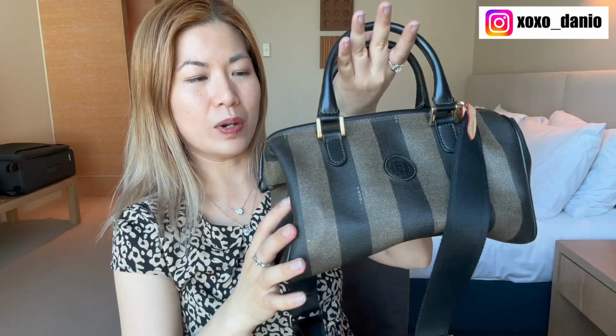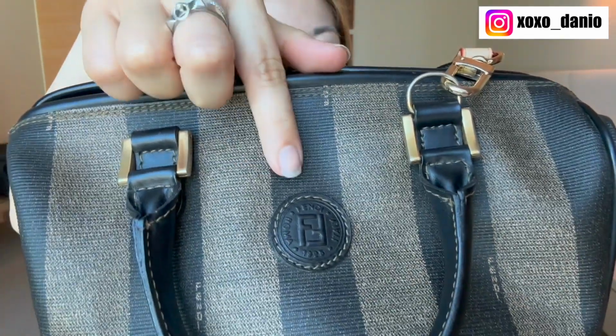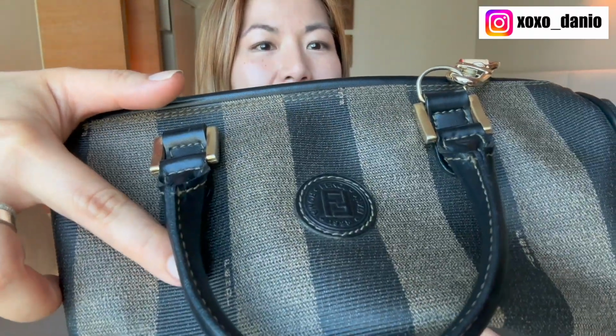It does come with a zip up the top. It has these double top handles as well. And it has these D-rings so that you can hook on a long crossbody strap or shoulder strap really, really comfortably. Here's a close-up on the front. So there is the Fendi logo over there. And throughout the Pequin canvas, you'll see Fendi imprinted in the canvas. Pequin canvas is coated, so it's not an absorbent material, which is really nice.